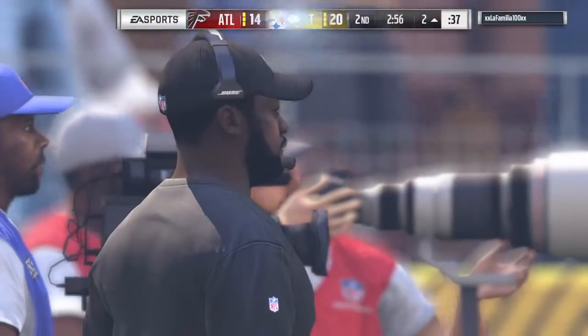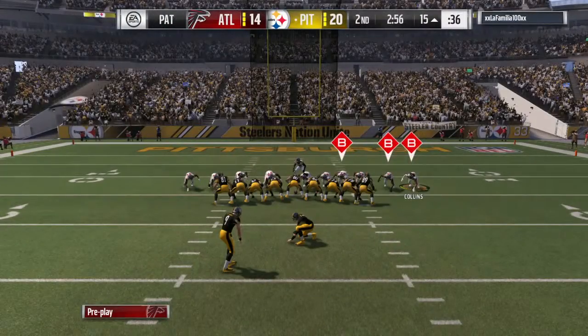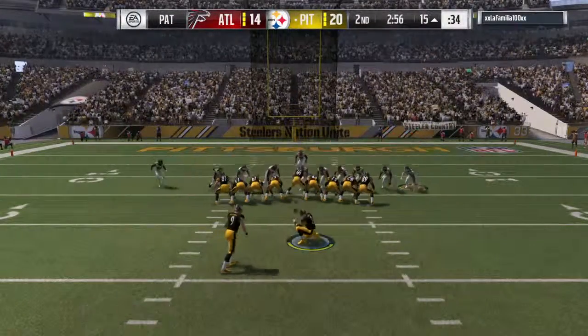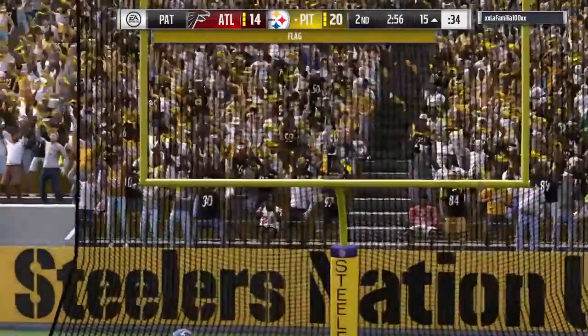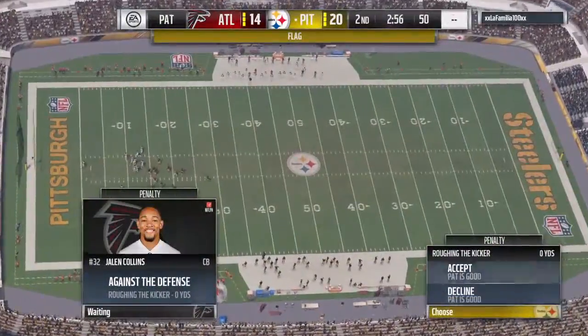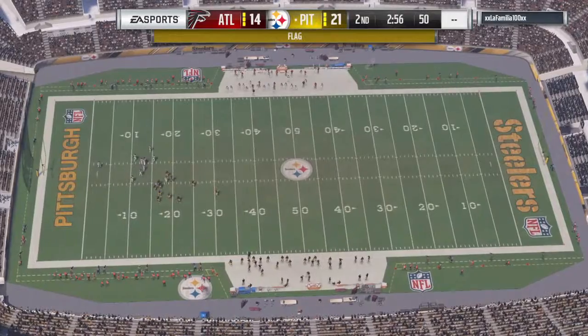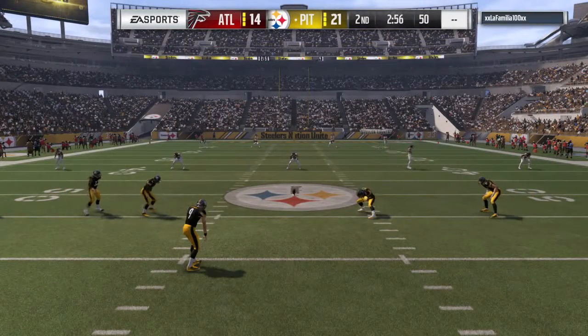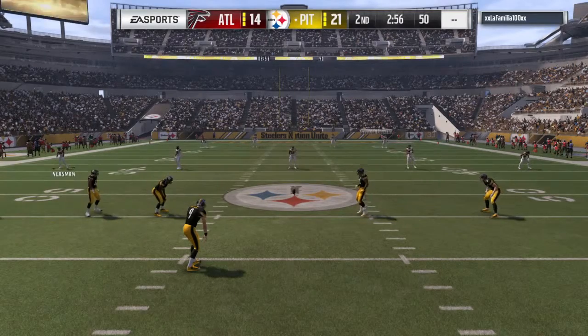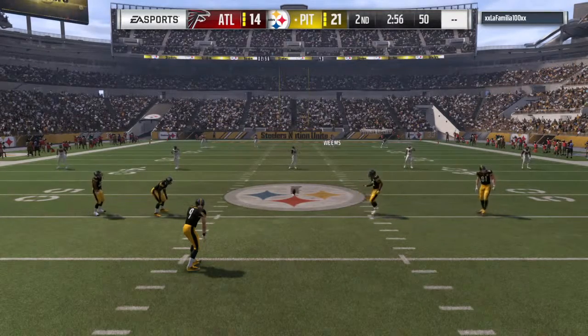Their big tight end, a 7-yard touchdown grab. And the Steelers are going to take the lead. It's up and good, and that'll make the score 21-14. Oh, and you just can't do that. 15 yards on the roughing the kicker call. Absolutely inexcusable. The kicker's in a defenseless position, and he just gets taken out.